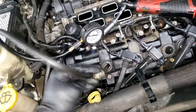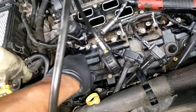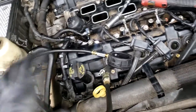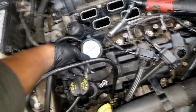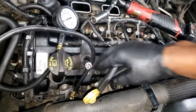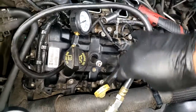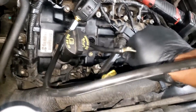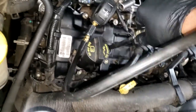All right, now guys, there's a big discrepancy about how many revolutions you should spin this over. My take on that is 5 or more, but make sure you do the same number on each cylinder. Like if you're gonna do 5, or 6, or whatever have you, just do the same number on the remaining cylinders.